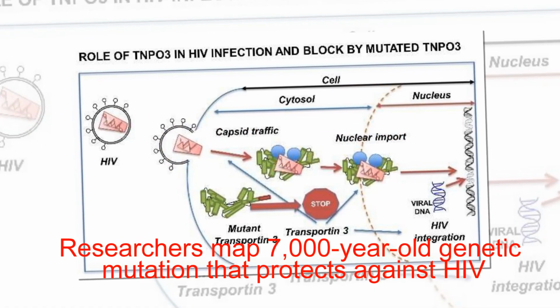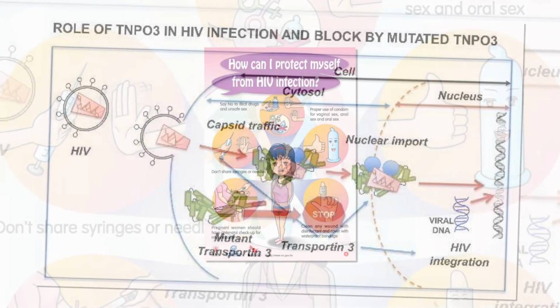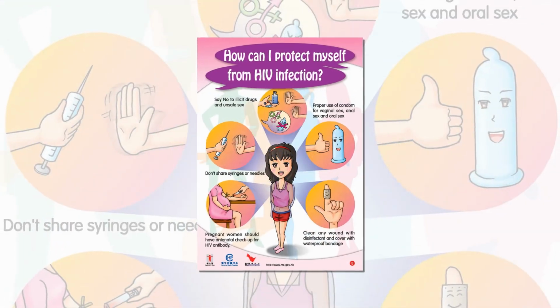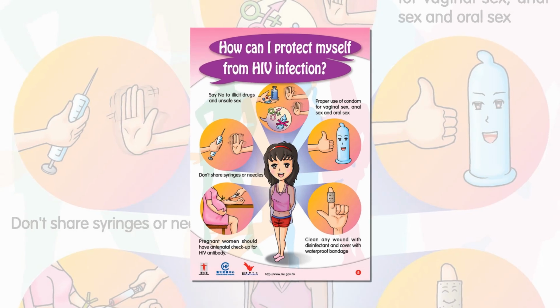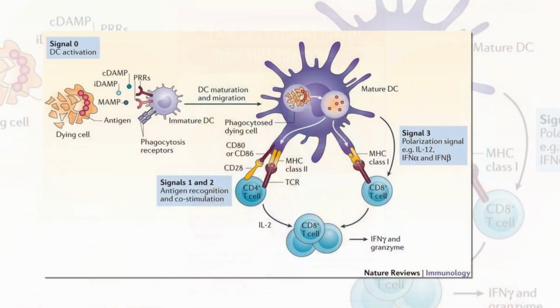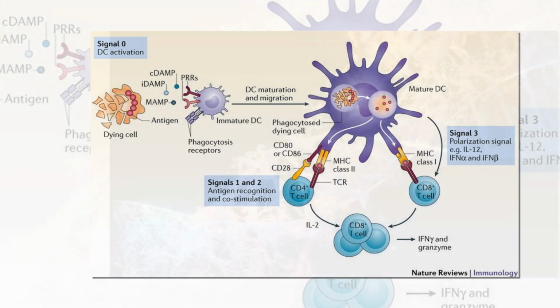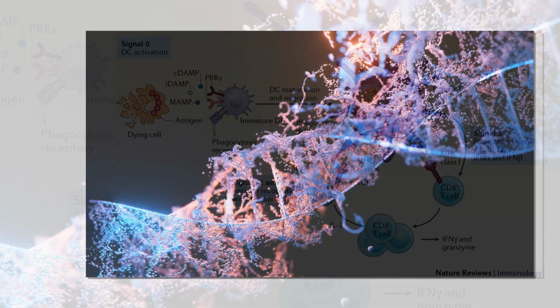Researchers map 7,000-year-old genetic mutation that protects against HIV. Modern HIV medicine is based on a common genetic mutation. Now, researchers have traced where and when the mutation arose, and how it protected our ancestors from ancient diseases. What do a millennia-old human from the Black Sea region and modern HIV medicine have in common?